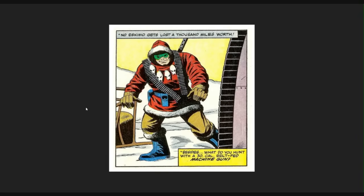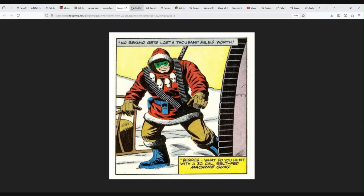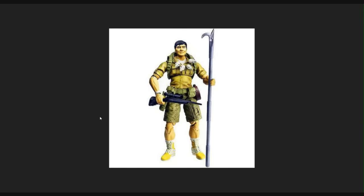And that's not the only Quinn figure I want, of course. I'm going to need this one. It's basically the same look that we got earlier from Hasbro. So they know Quinn exists. They know we want Quinn figures.